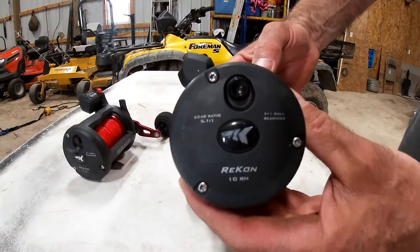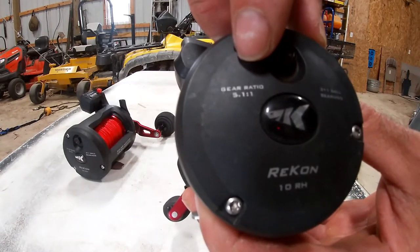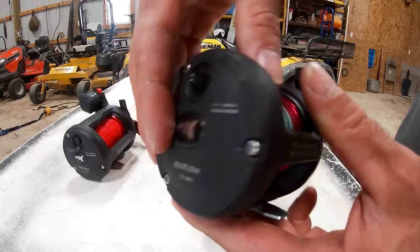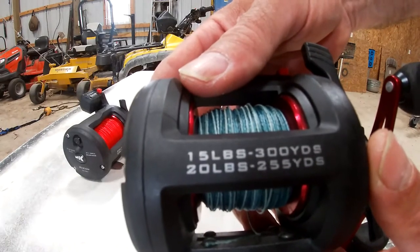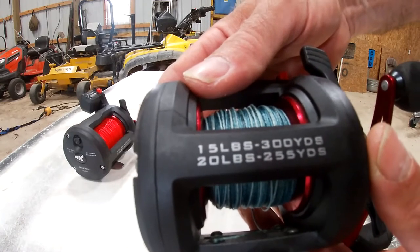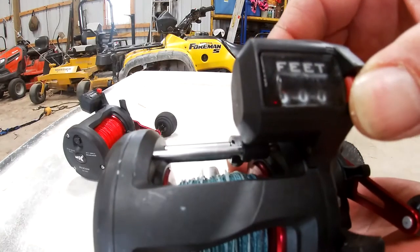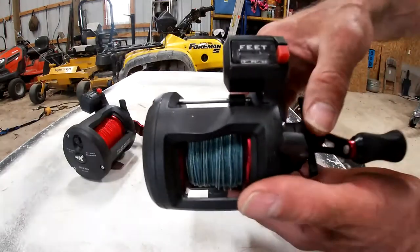Okay, this is the Rekon 10. The gear ratio on this is 5.1:1. You can read that. It's 3+1 ball bearings again. Here's your line capacity. Hopefully you can read that. 300 yards of 15 pound, 255 yards of 20 pound. Again, it's got the line counter too. Let's push your little button here. Just change it.